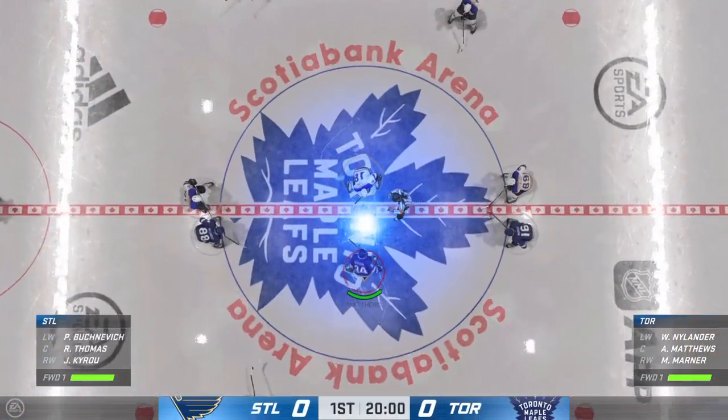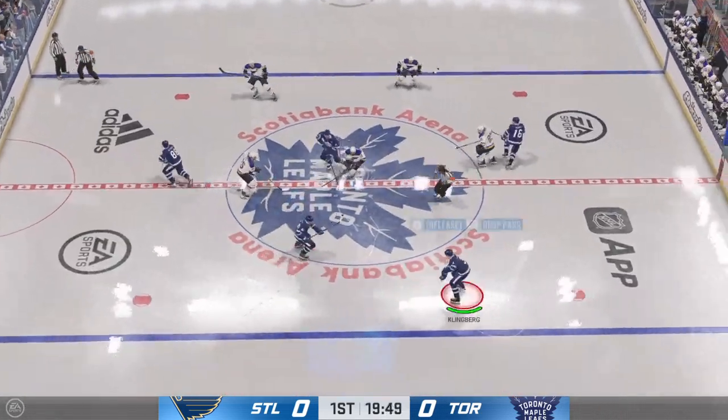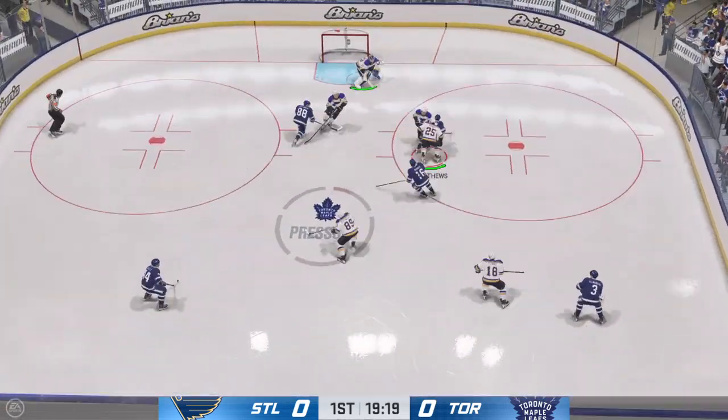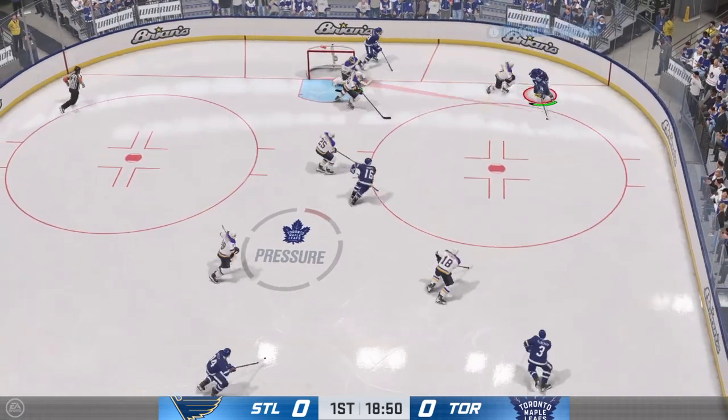About to drop the puck on this opening faceoff. The Leafs get off to a good start as they win the opening faceoff. Crew stick handling in his own zone.